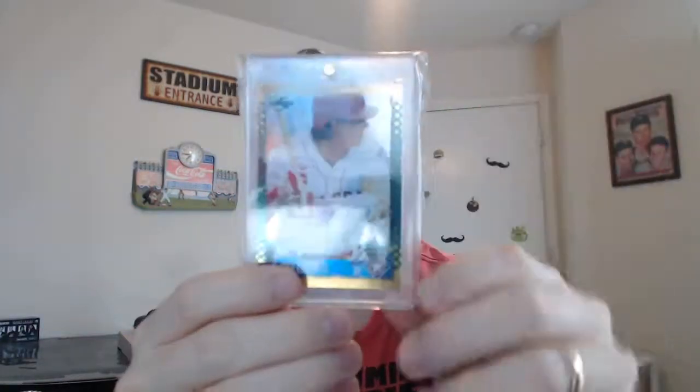So you can see the holes right there. Let me try to bring it all the way up to the camera. Yeah, you can see me through there. So, a number of holes just clean through the card itself.